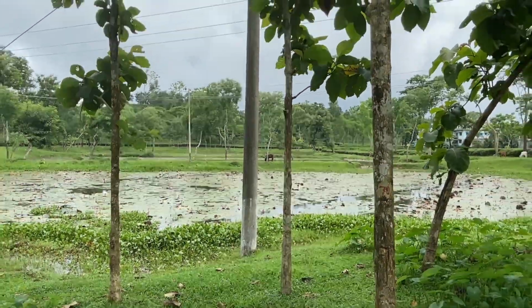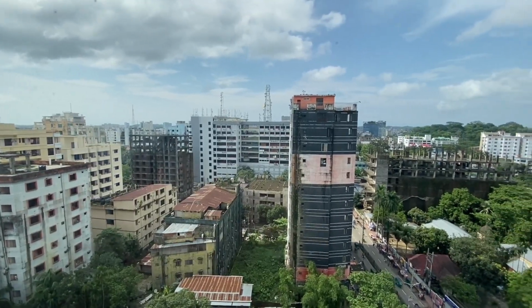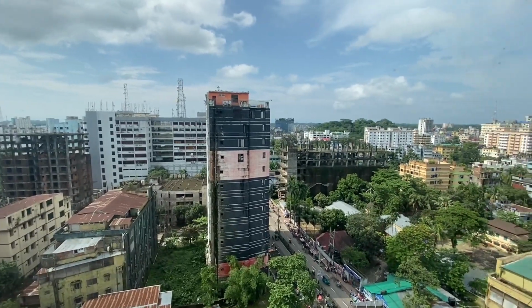And this place is actually very close to Sylhet city. We got here in under half an hour. So if you're around, you can come in and have a look. It's a vast garden and you can spend a couple of hours here. Beautiful place. I hope you enjoyed this video of this tea garden in Sylhet, Bangladesh.